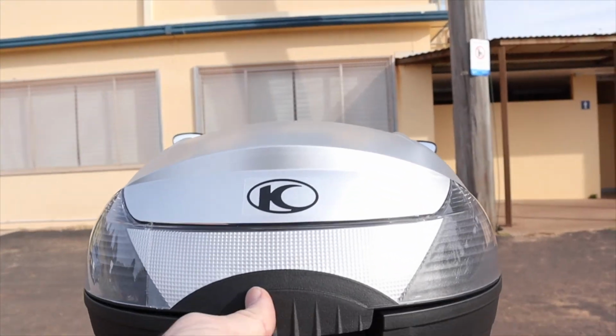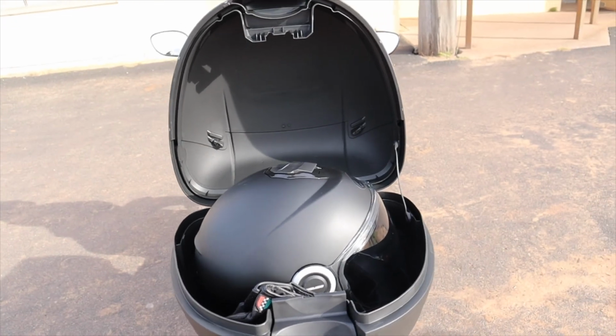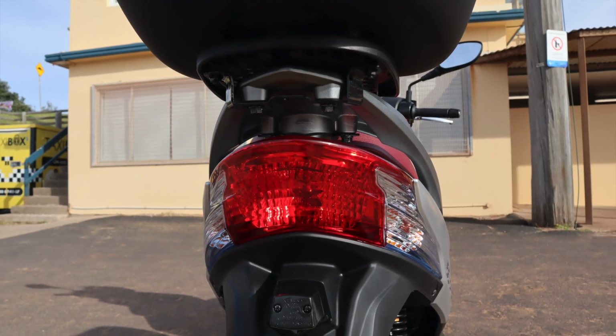I really like that the single ignition key also unlocks the glove box, the fuel, the saddle storage and the top box storage. And at the rear of the scooter, the lighting molds nicely into the bodywork.